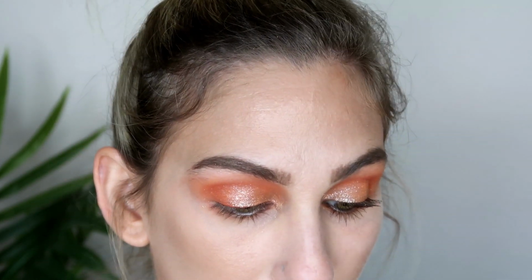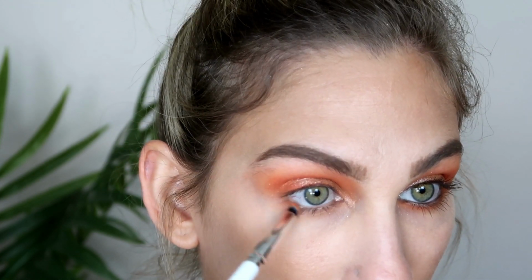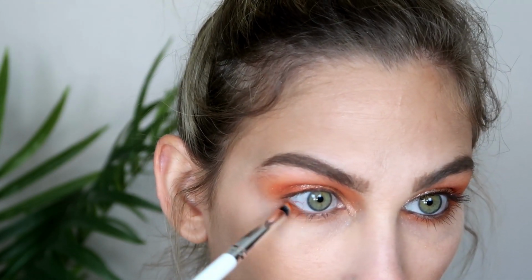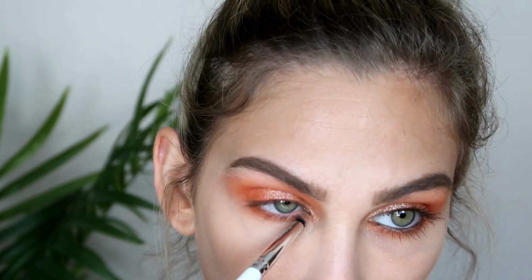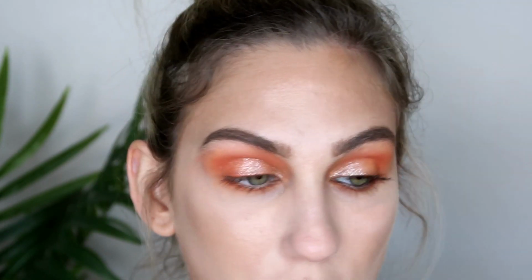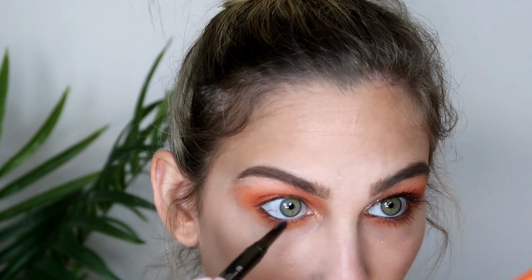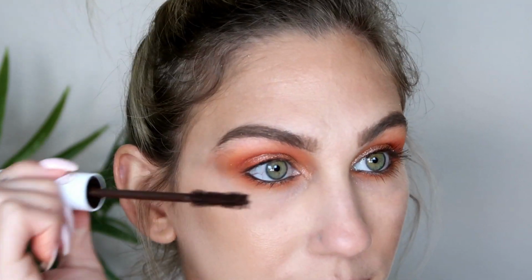For the lower lash line, I'm first going to pick up Rise and Grind with the pencil brush from the set. This is the E10. And then I'm going to blend it out just a little bit with Zest It. But I'm first going to add Rise and Grind pretty close to my lash line. I'm just going to add some Pure eyeliner to my waterline and also my tight line. This is in the shade Hotline. And then to finish off the eyes, I'm going to add some of the Colourpop Brownie Points mascara.